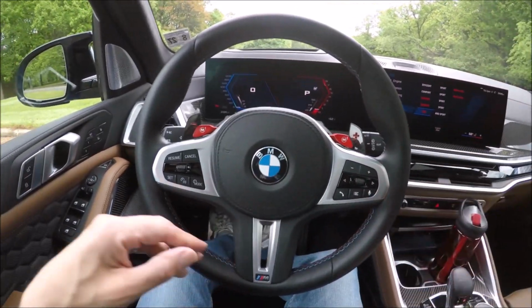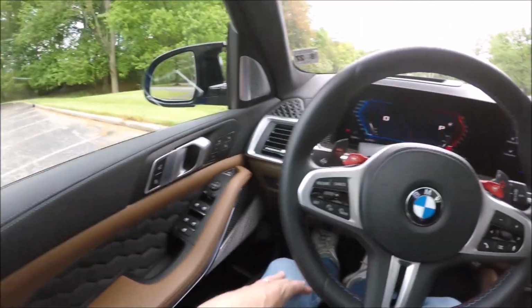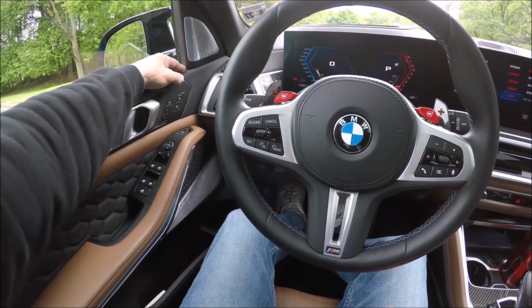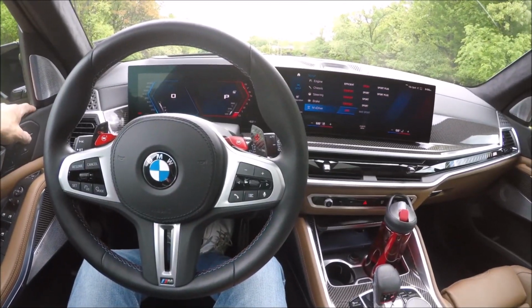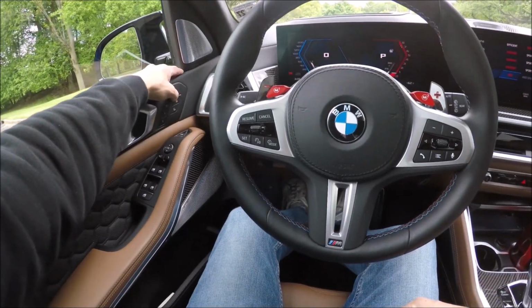So if you want to get crazy, then you can do that. But you can program whatever you want if you want it crazy or not crazy. We got massage seats here. They are not as good as in my Panamera Turbo. The menu, for some reason, only comes up when I do it from the passenger side, so maybe it's something I'm doing wrong on this side.